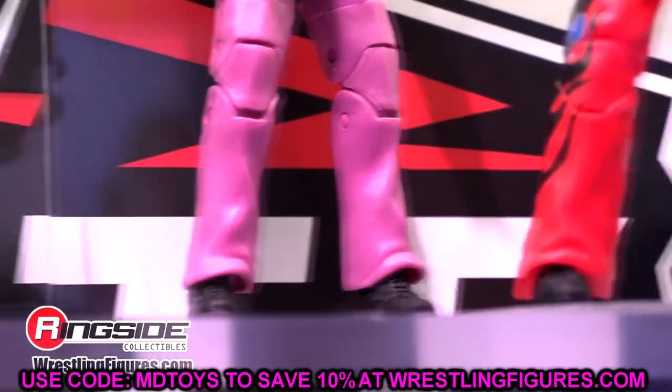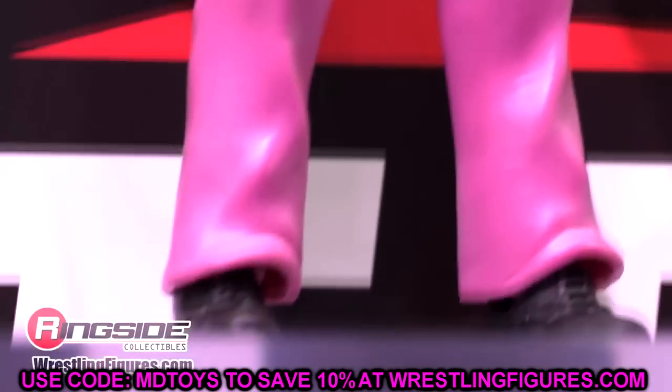I don't know if the last two in the set are going to be Otis and Chad Gable, or if Cody is indeed going to be in Elite 99. We'll have to find out about that. That is something we did not find out today, or at least at this juncture. So that is what we got there.